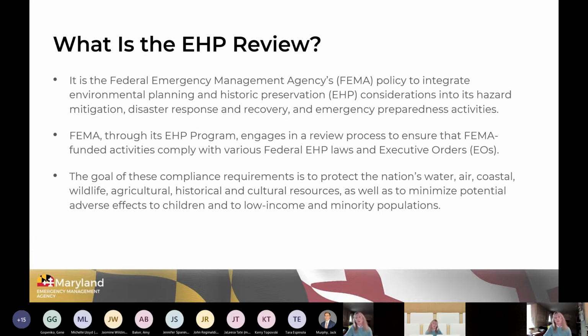So what is the EHP review? EHP review is the Federal Emergency Management Agency, or FEMA, policy to integrate environmental planning and historic preservation considerations into its hazard mitigation, disaster response, recovery, and emergency preparedness activities. FEMA, through its EHP program, engages in a review process to ensure that FEMA-funded activities comply with various federal EHP laws and executive orders. The goal of these compliance requirements is to protect the nation's water, air, coastal, wildlife, agricultural, historical, and cultural resources, as well as to minimize potential adverse effects to children and to low-income and minority populations.